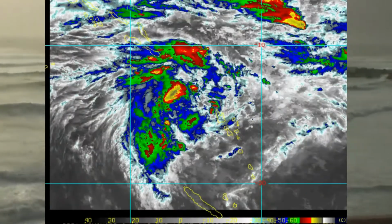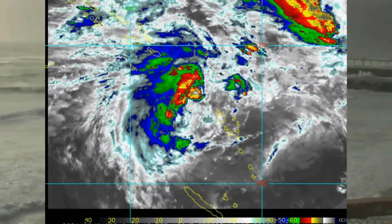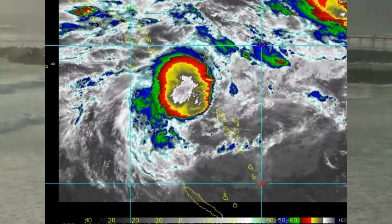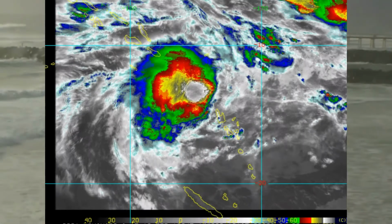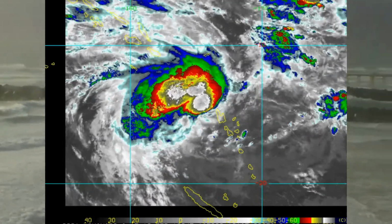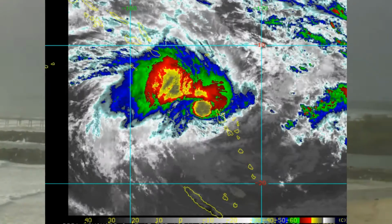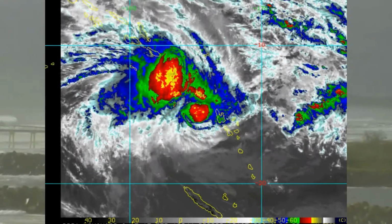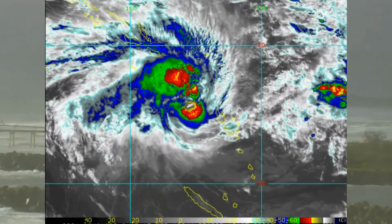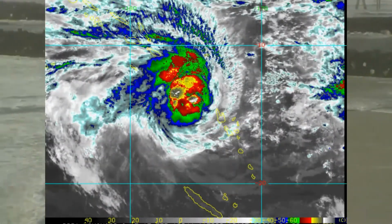Now we have a look at the latest satellite imagery of the life of ex-tropical cyclone Eyre. The Joint Typhoon Warning Centre has issued their final advisory on the cyclone. They have it located at 28.2 degrees south, 161.4 degrees east, which was about 357 nautical miles west-northwest of Kingston Island, tracking south-east at 9 knots over the last 6 hours.